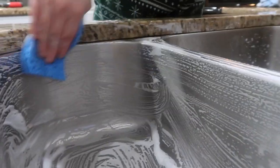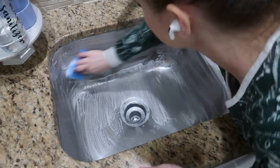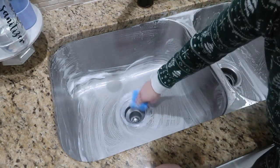Then next, it was time to clean the sink. And just for time purposes, because I was trying to move as quickly as I could, I grabbed Dawn Power Wash, which I think is an amazing cleaning product. And I sprayed down my sink to scrub it all out.